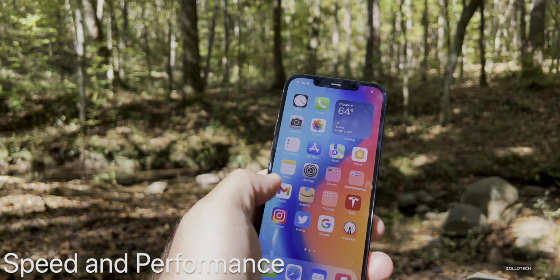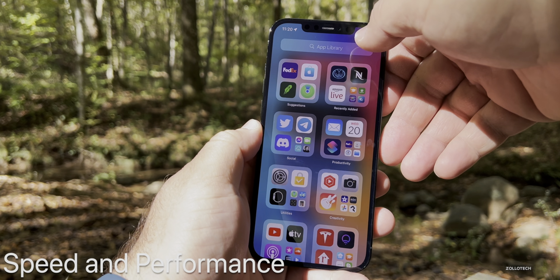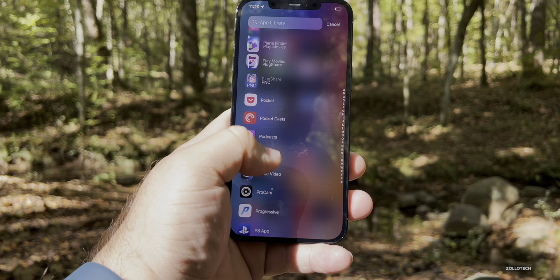Now, its overall speed does not feel slow, whether you're using the latest version of iOS. Some people say that Apple slows this down, and I heavily disagree with that. I don't really see any slowdowns whatsoever. It feels fast and fluid like it always did.